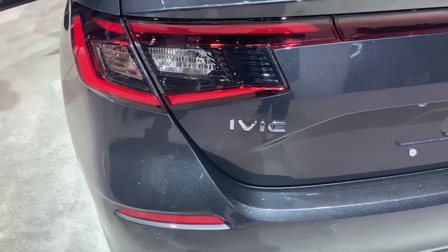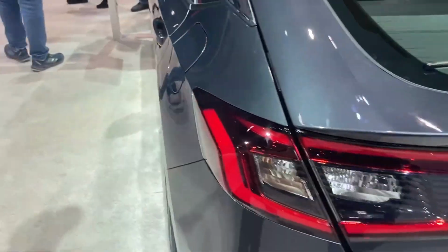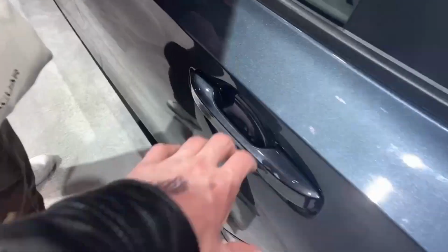Thanks, Chevy. Next, we got the Honda Civic Type R and the Honda Civic Si. The Si was just completely missing in action, which is a little disappointing because they brought it last time, and they had a lot of Civics this round, so it's weird to see it missing, but, so be it.